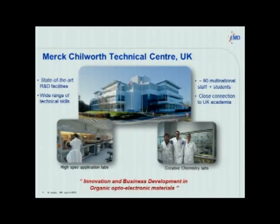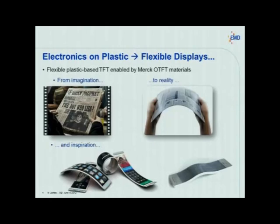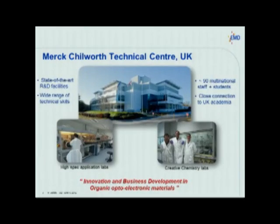As I say, Merck's a German chemical company, but in the UK it has a smallish to medium-sized research centre dedicated to electronic, optical and optoelectronic material research using organic chemistry. The reason for this is clear. We're a chemical company and not a device company. So our expertise is primarily in developing new materials and new formulations. But to enable us to do that, we have to have a lot of expertise also in the device physics and aspects of engineering.